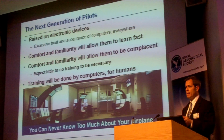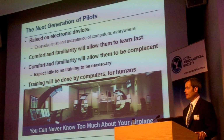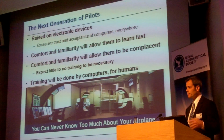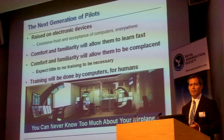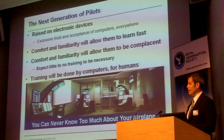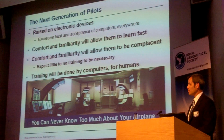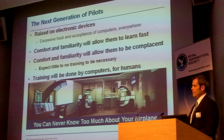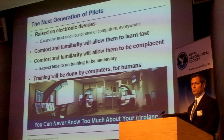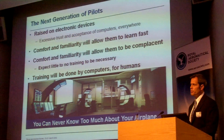to present the right information at the right time in the right way. However, when you drop your iPhone out of the pocket and it hits the pavement, there's no cost to life or limb. So one, it rarely happens, but two, when it does, it's no big deal. I go down to the Apple store and I get another one, right? So they can be complacent about what the technology can do to them, especially with respect to an aerospace vehicle. They will also expect little or no training to be necessary.